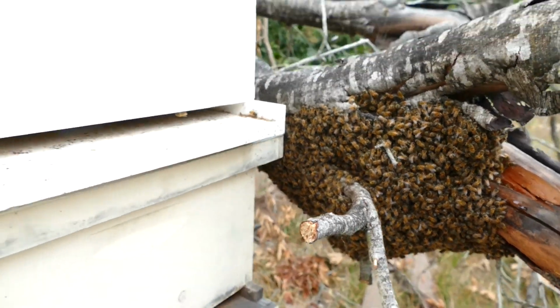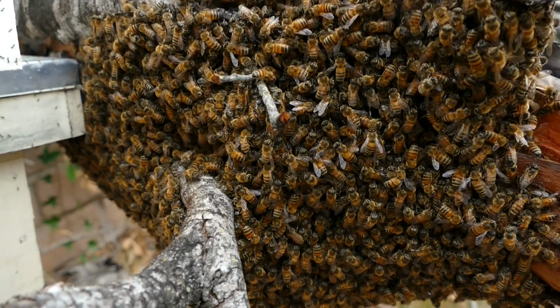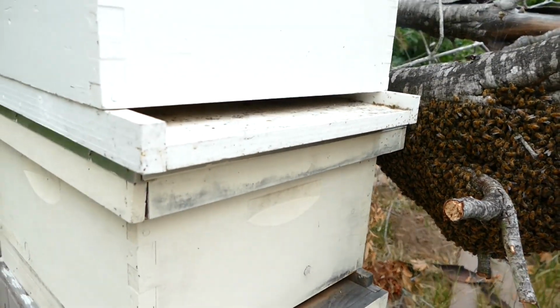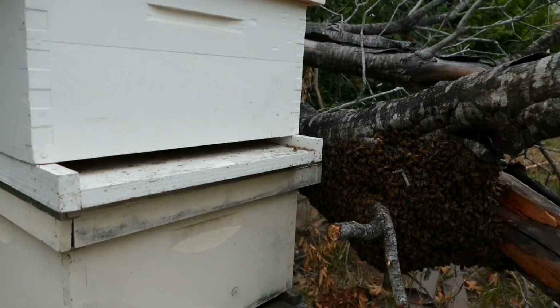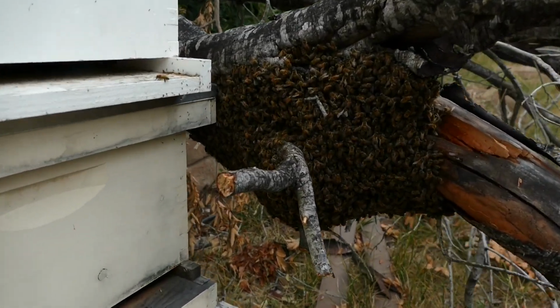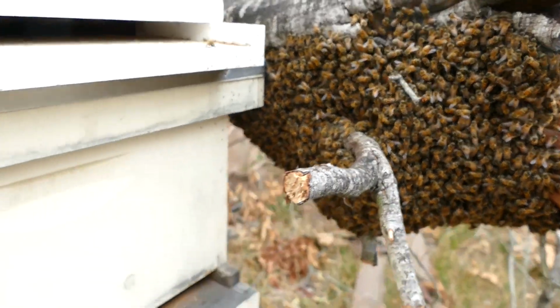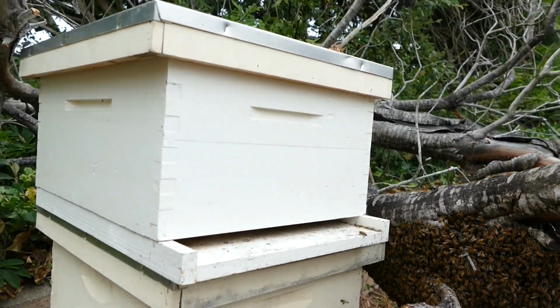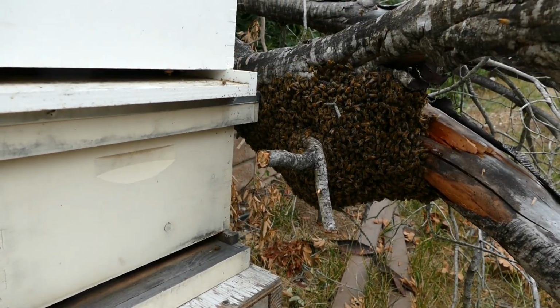Okay, so we've had these hives here for about a day, and there's a couple moved in, maybe 50 to 100 bees, but they're just not going fast enough. So Daniel's gonna come over now and do it manually. They had their chance to do it the easy way, and now we're gonna do it the hard way.